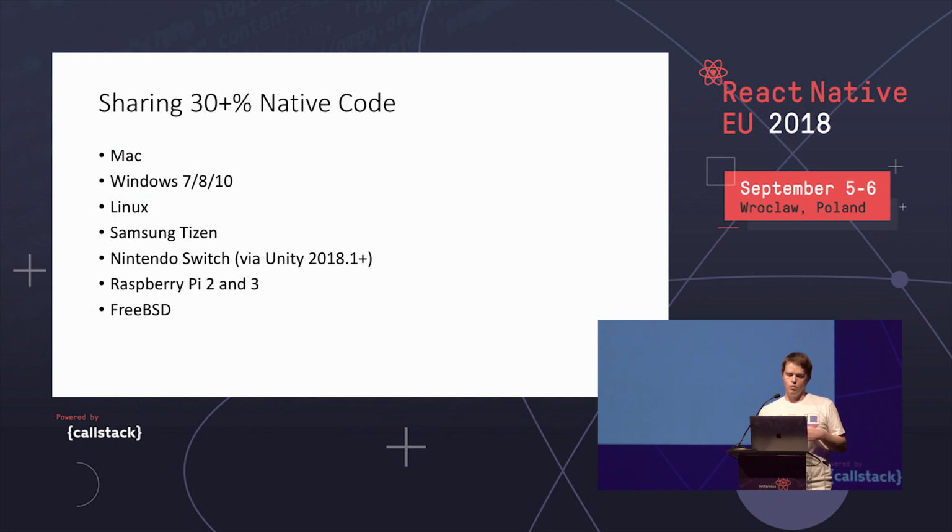So what if we could share just 30% of the native code across Mac, Windows 7, 8, 10, Linux, Samsung Tizen, Nintendo Switch via Unity, Raspberry Pi 2 and 3, FreeBSD, your mom's 50-year-old toaster, et cetera. So I don't list Android and iOS in here because they have unique constraints due to the platform holder requirements, right? But there is some base C++ code that can be and is shared between them. That's something Facebook is already working on, and we'll talk about that in a second.